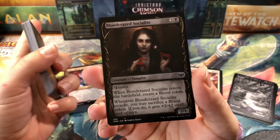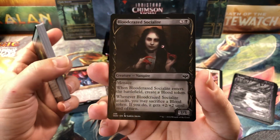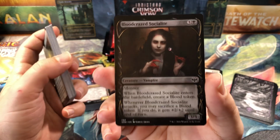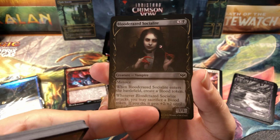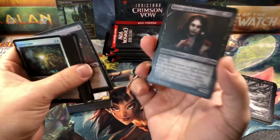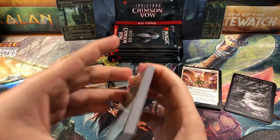Then, of course, the Blood Crazed Socialite definitely was the hero of the deck, I think. Just because I ended up getting it out a lot, and the Menace was huge. Creating the blood token and being able to pump it up to a 5/5, huge. So that one really helped out.